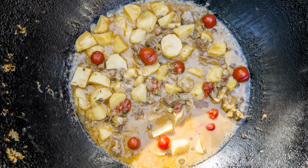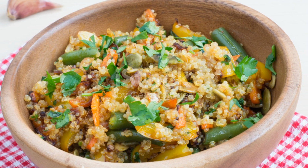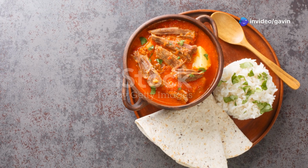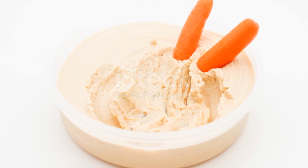Dinner can be as simple as a veggie stir-fry. Saute your favorite veggies. Think bell peppers, broccoli, carrots, with some tofu or tempeh and a splash of soy sauce. Serve over brown rice or noodles. Don't forget snacks. Hummus and veggie sticks, mixed nuts or fruit are all great options.